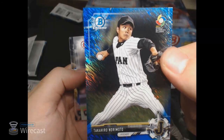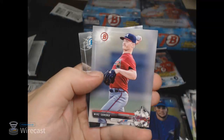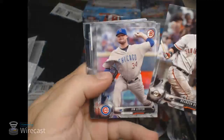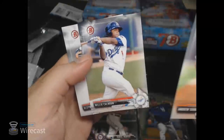Norimoto, Blue Shimmer Refractor. Gurriel, Chrome. Yvonne Rodriguez, 92 Bowman insert. Sedlock and John, Chrome. Valet and Dunning, Chrome. Benintendi, Rookie of the Year insert. Garcia, Chrome. Sheffield, Chrome. Torres and Calhoun, paper.